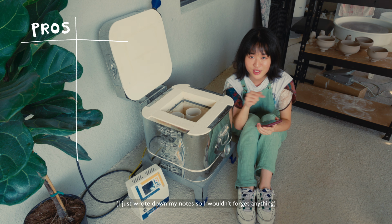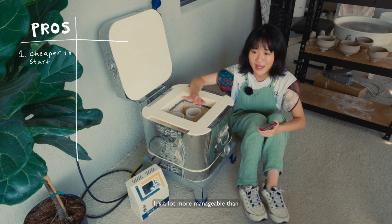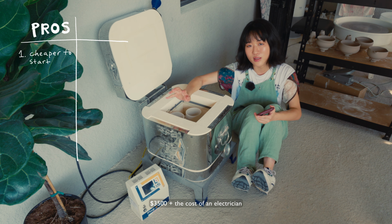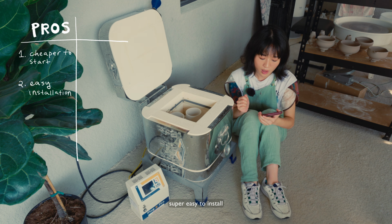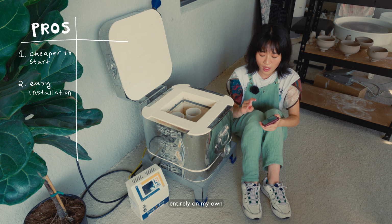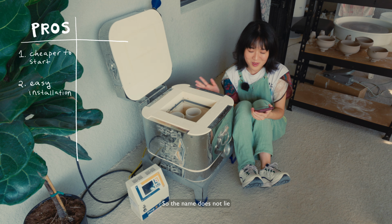Pros of this kiln, I just wrote down my notes so I wouldn't forget anything. They're cheaper to start. It's a lot more manageable than $3,500 plus the cost of an electrician for your first kiln. Second pro is it's super easy to install. I was able to assemble the kiln entirely on my own just by stacking the components, and then I plugged it in and it was ready to fire. So the name does not lie.